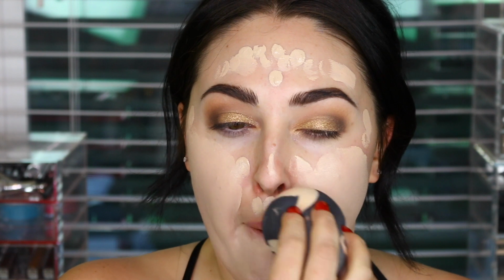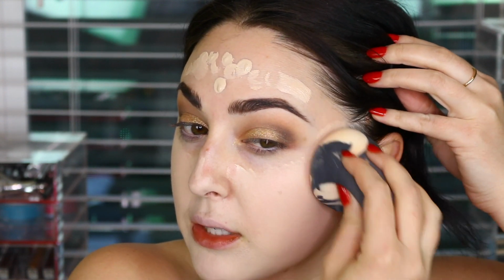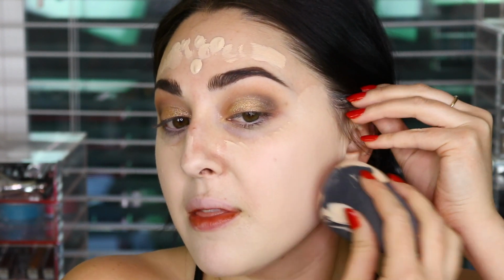And I take it down the neck. It does have a slight fragrance, but nothing that bothers me.